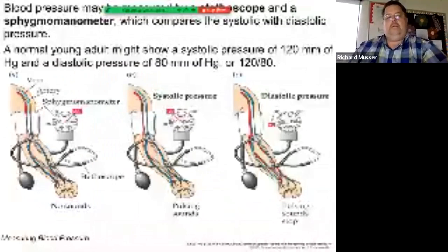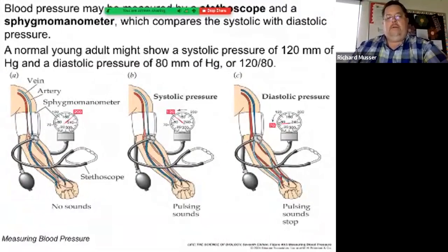I'm sure everybody in here has had their blood pressure checked. I mean, it's basically a given. Basically, you have a stethoscope and you start to pump up the cuff, and the nurse or the doctor or health professional of some sort will listen for sounds. Initially, they'll keep pumping it up to the point where they can no longer hear the blood traveling through your arteries.